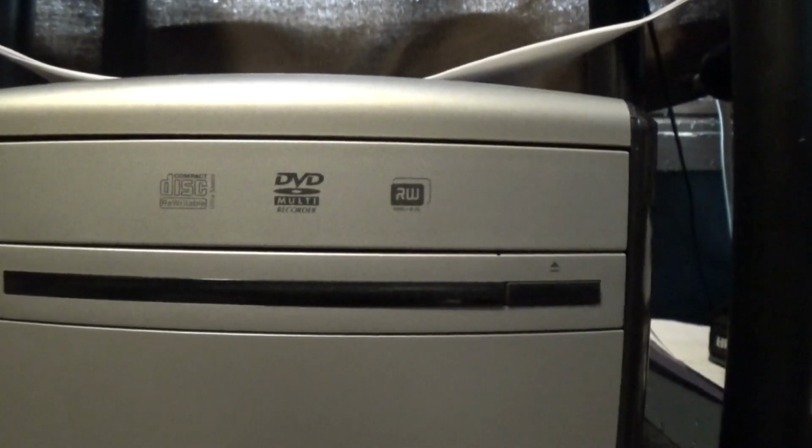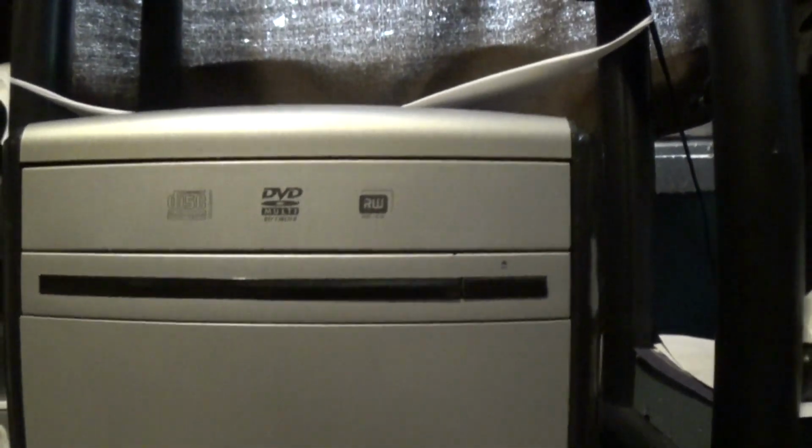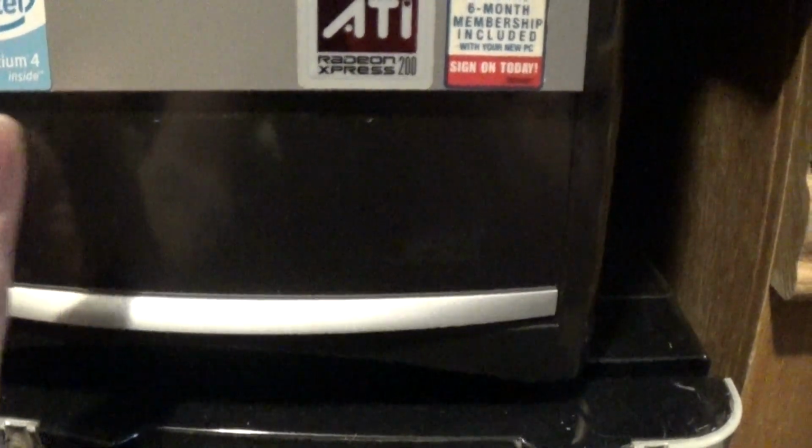It's got a DVD drive that is writable. It does do DVDs. And of course, eMachines' famous stuff, AOL. And then right down here, you've got your headphone and microphone. Nothing else in there though.